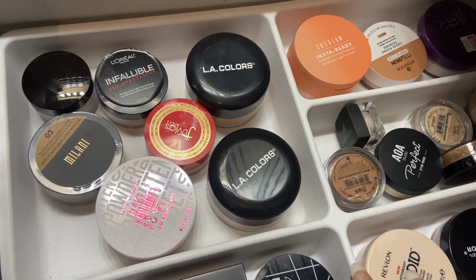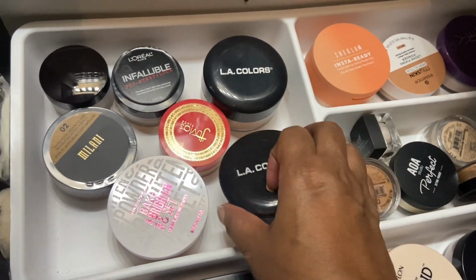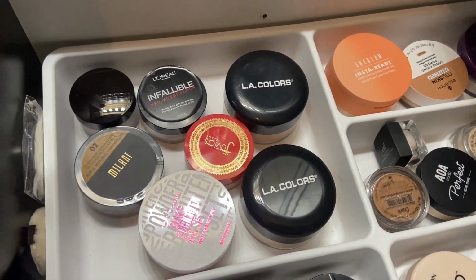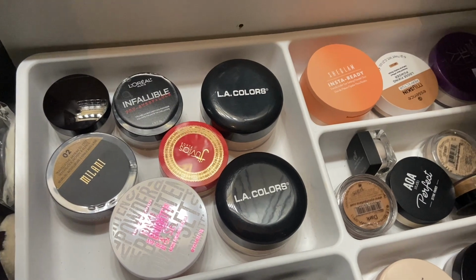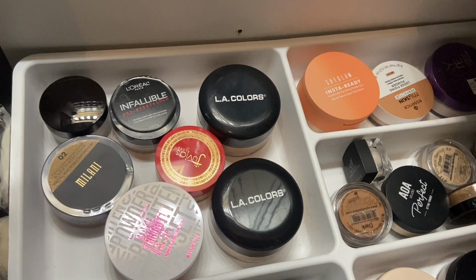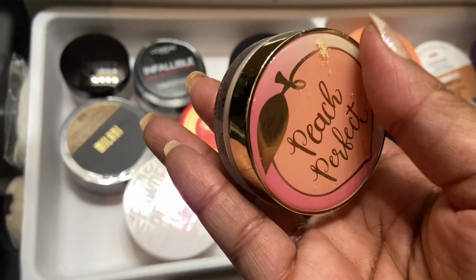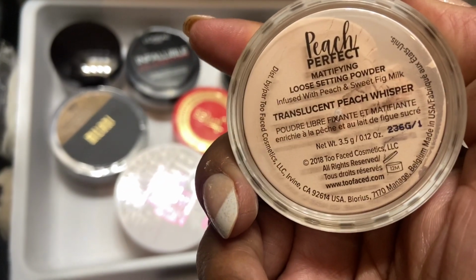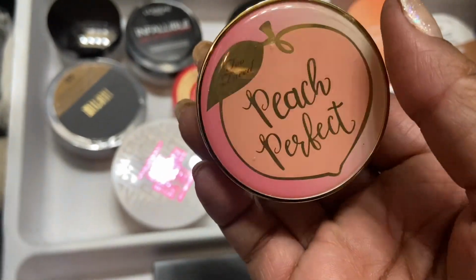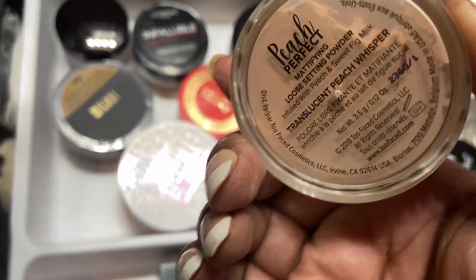Okay, also we want to get one from this second row, and let's go with, do I have any high-end? I don't think I have too many high-end powders. I guess that one size could be considered my high-end powder, because I do like to try a drugstore and a high-end. I actually see this one from the first drawer. It is the Too Faced Peach Perfect, and I guess we'll go with this since it matches the foundation that we're using this month. So yeah, let's pull her.